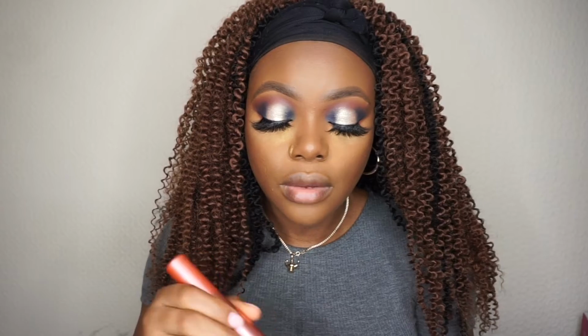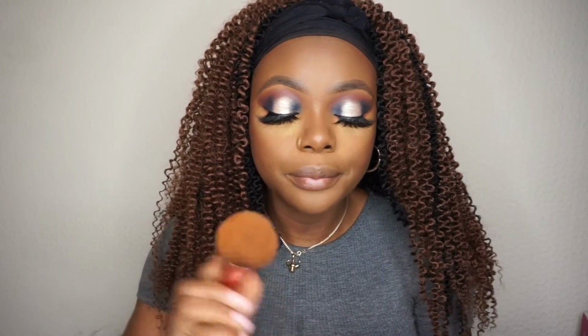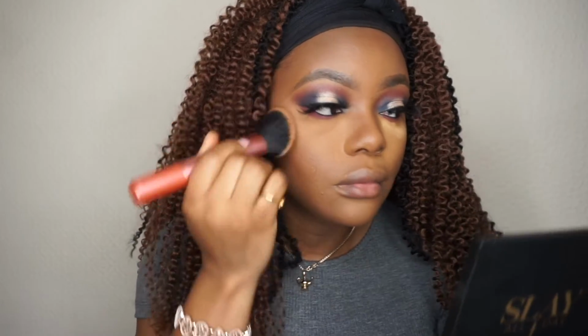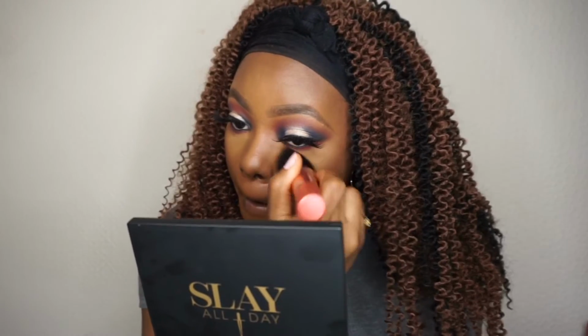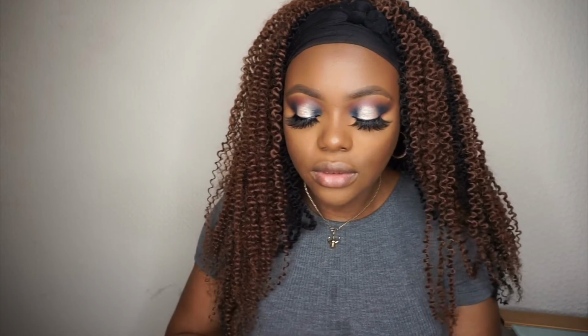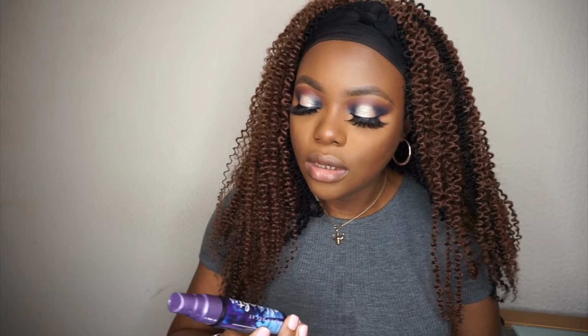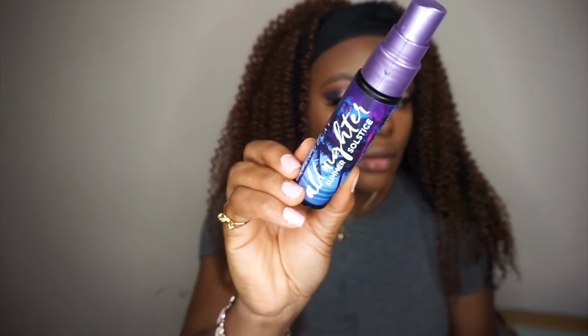So I'm going to dust off the excess powder on my face. I'm going to be using my face powder by Technique Makeup. Now before I do anything else, I'm going to spray my face. I'm going to use the new Urban Decay All Nighter Setting Spray.